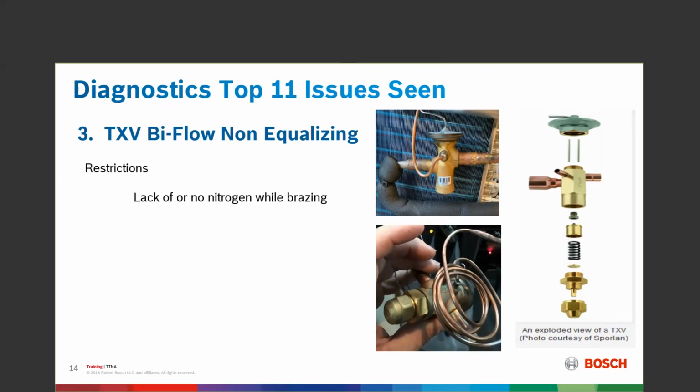Restrictions: lack of nitrogen or no nitrogen. We must braze with nitrogen. We cannot get around that process. If we don't, we create carbon. The carbon is black particles of carbon in that line system. They get into the screen, they get to the needle seat valve, the needle seat valve being right here, and it starts to plug up that opening and gives us grief.